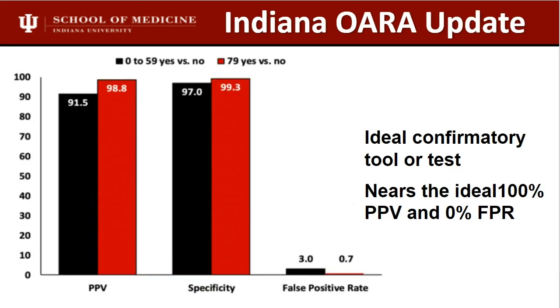If you look at the statistics and how it worked in that sample, it was exactly what we hoped that it was. It was an ideal confirmatory test, and it neared the ideal 100% positive predictive value and specificity.